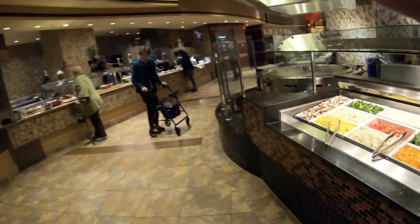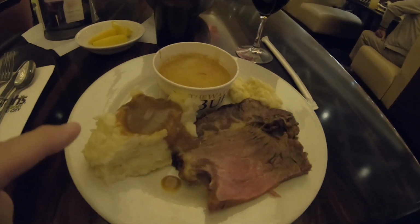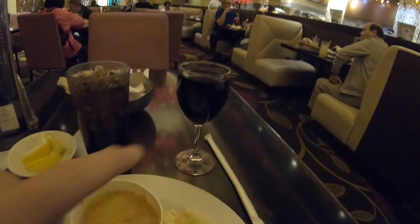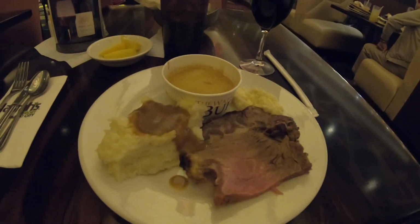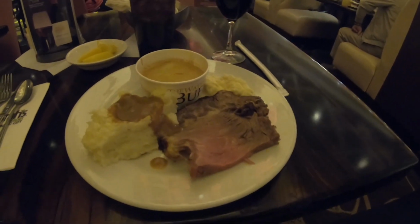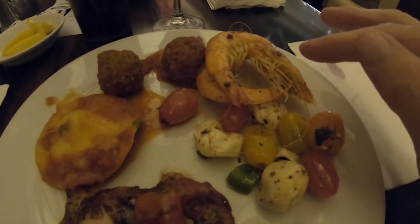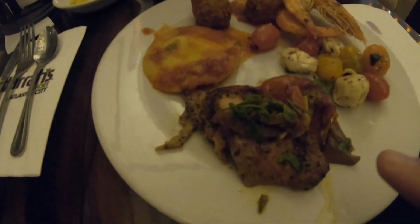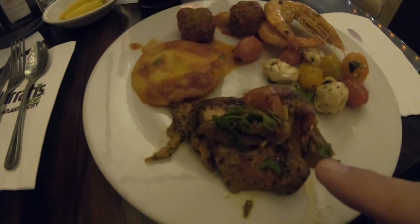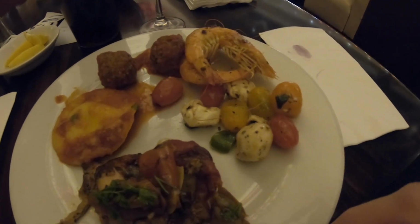Alright, I'm gonna get my plate and I'll show you what it looks like up close. I'm starting off with beef and mashed potatoes, spoon bread, a glass of Cabernet, some diet soda. So this will be my first plate. I have Cajun shrimp with butter sauce, meatball, ravioli, chicken with artichoke and sun-dried tomato, and the mozzarella and tomato salad.